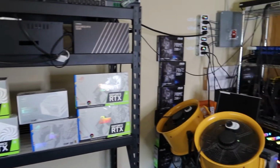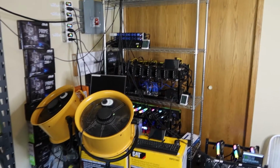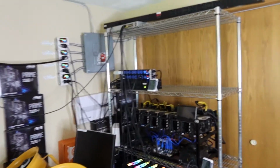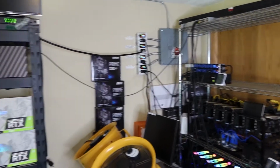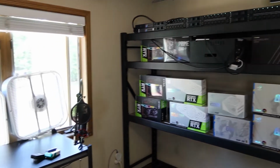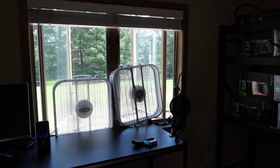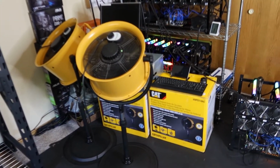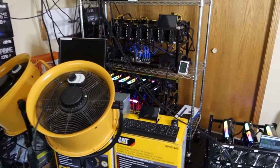Yeah, if you guys don't have some type of air handler system, if you've got, you know, 30, 40, 50 cards, guys, it's not gonna work. You have to have this heat issue under control. I just had to shut down my mining operation because it was too hot. I could not exhaust the fan. I've got 4 box fans and then these 2 4,000 CFM Caterpillar fans, okay guys? And it's still not enough, okay? Not enough. Cannot do it.